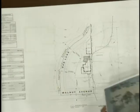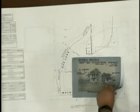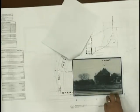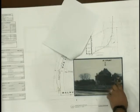This is a Japanese house. There are some historic photos. I talked with Greg a little bit, and I also went to the Radnor Historic Society. I was able to pull some images. This is it under construction, and this is the view from Oak Lane, and this is Walnut over here. And this existing neighbor house is no longer there.